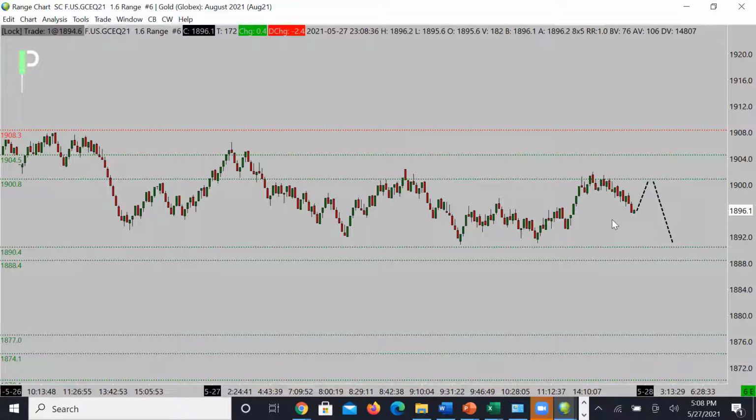So we got to keep that in mind. Just kind of be disciplined and patient as we are trading. We're in a range right now, so again, resistance 1900.8. Support for me is going to be right around these 1890.4s, and then below that 1888.4 and 1877 even.